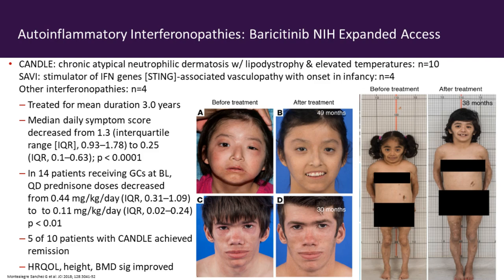So you can see that they look and they are clearly growing. They've gotten taller, they've gotten more mature, and many of their deformities have resolved, that can be resolved. And here you can see the girl on the left now growing considerably. So this is very exciting because we never had an effective therapy for these autoinflammatory diseases.